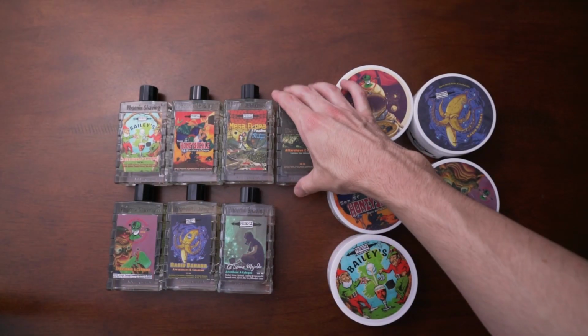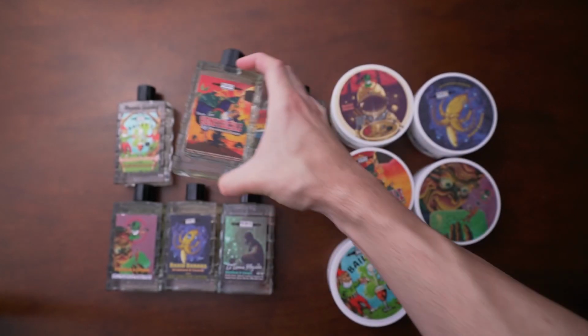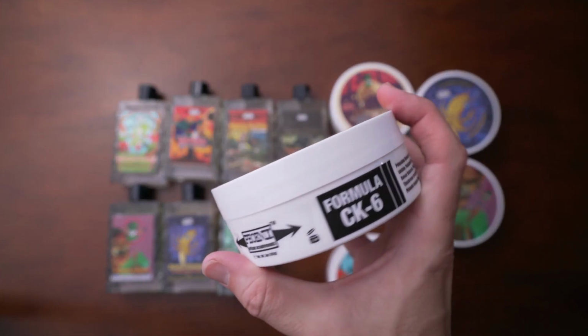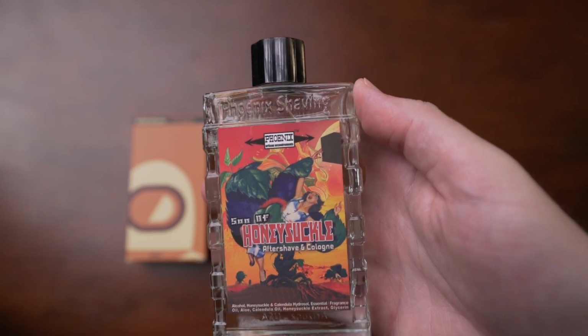All jokes aside, they have wonderful scents, and the first one that I'm going to be talking about is a limited release that is called Son of a Honeysuckle. Now, this is not available anymore. It's only available in the summer months, which is one reason why I really miss it. But Son of a Honeysuckle is truly the best honeysuckle scent I have ever tried, and it's a masculine type of scent, which is even more rare.